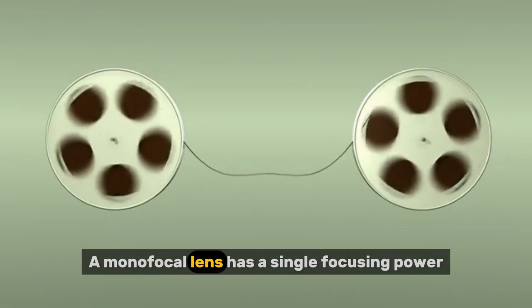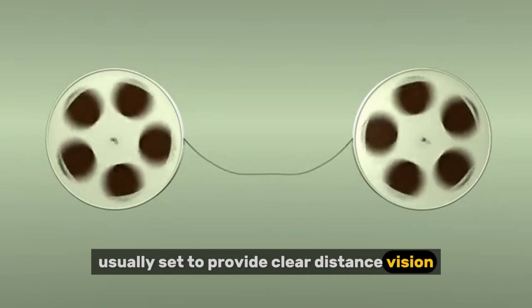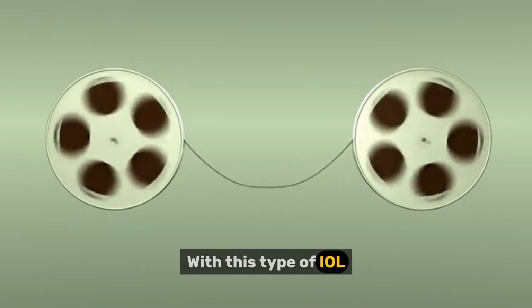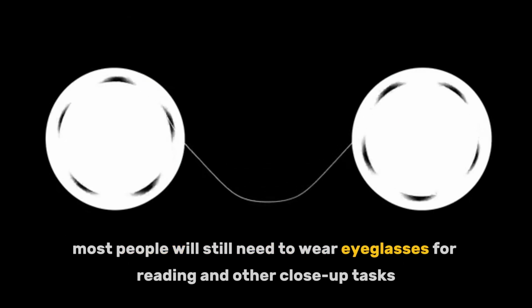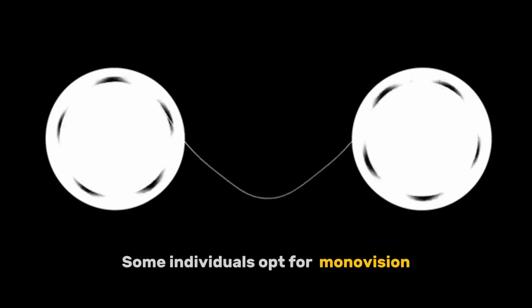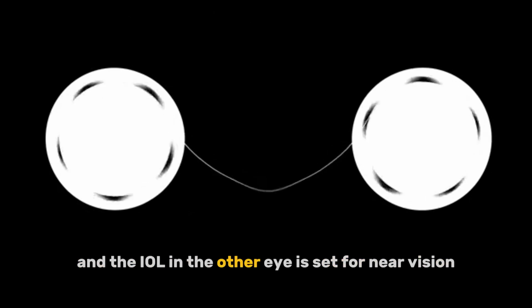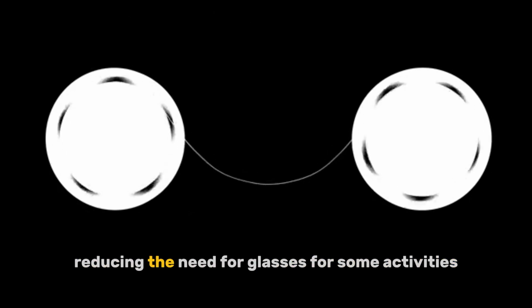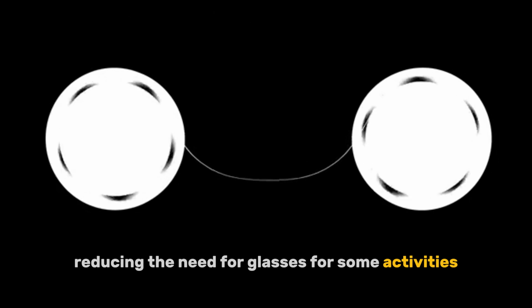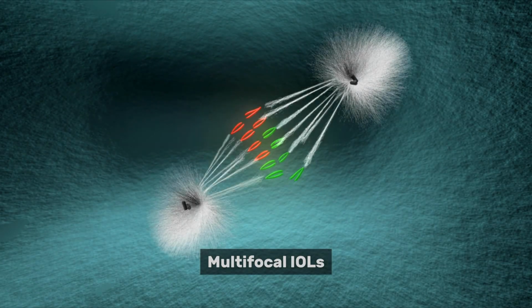A monofocal lens has a single focusing power, usually set to provide clear distance vision. With this type of IOL, most people will still need to wear eyeglasses for reading and other close-up tasks. Some individuals opt for monovision, where the IOL in one eye is set for distance vision and the IOL in the other eye is set for near vision, reducing the need for glasses for some activities, although this approach is not suitable for everyone. Multifocal IOLs.